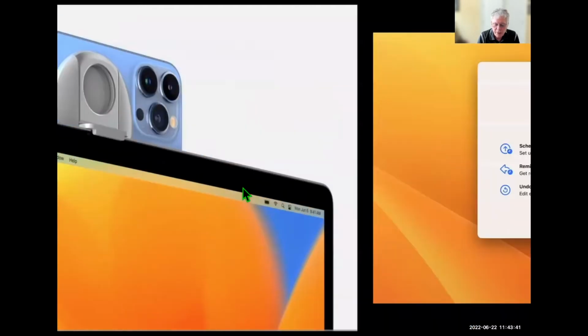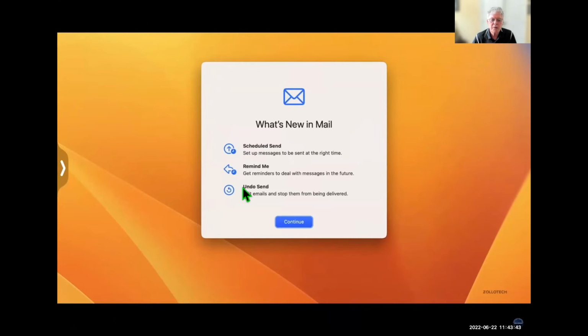Okay, now moving on, I want to touch on mail, and this is the same across all devices: the iPhone, the iPad, and the Mac. You'll be able to schedule mail. You can remind yourself to follow up on a message that you've sent, and you'll be able to undo messages that you've sent. Now, unfortunately, you only have 10 seconds to undo, so you've got to be on your feet and on your game to make this change.